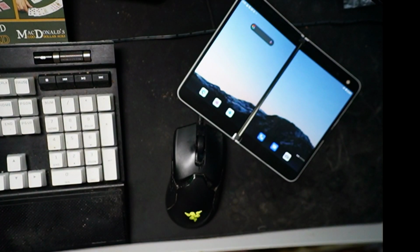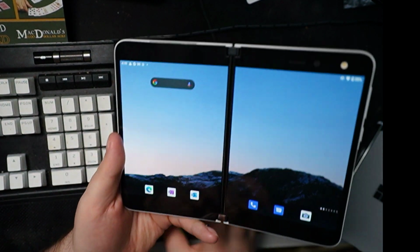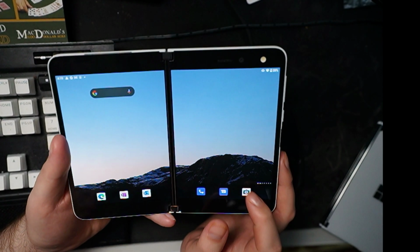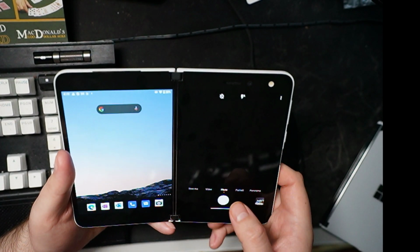Let's see the camera. You in the UK? You just updated it? Yeah. See, I believe it's available worldwide. Yeah. I think there's not really anybody. The only people who aren't getting it are the AT&T guys. All right.